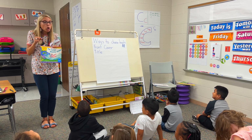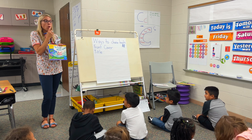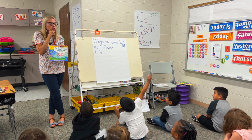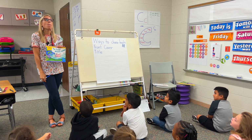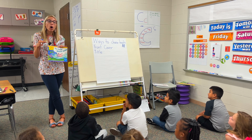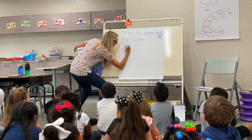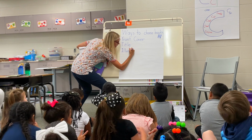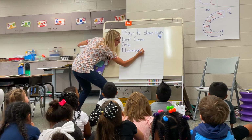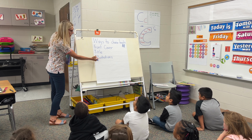The pictures. And does anybody know what we call pictures in a book? Yes, so the events that happen in the story are the pictures. But what is that called? The person who draws the pictures is the... Oh my gosh, you guys are a wonderful group. You're right. So the illustrator draws the pictures, so those are called illustrations or pictures. So I'm going to write that big word because you guys are like second graders and you're totally ready for it. Oh my goodness, this might be the biggest word we've ever written in kindergarten. Illustrations. We have a lot of things. So we look at the front cover, the title, the words, the illustrations.